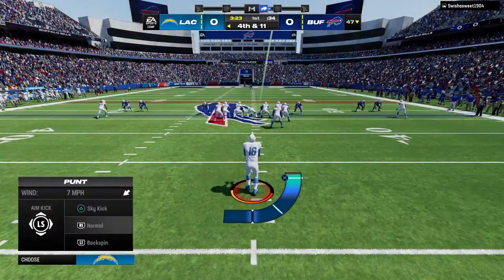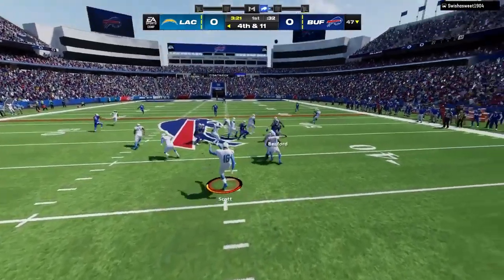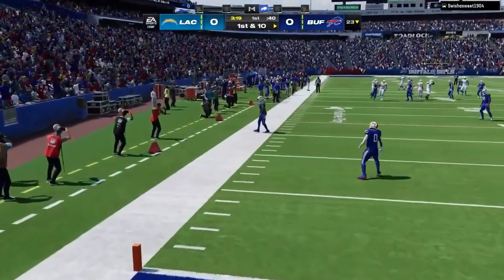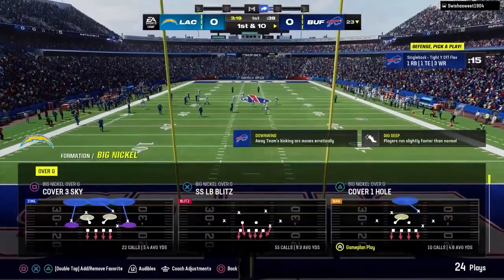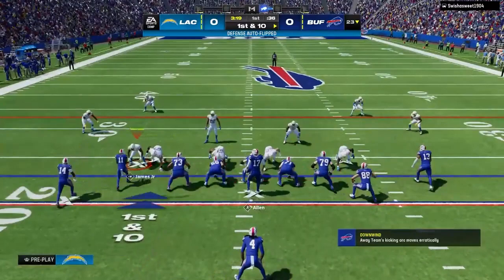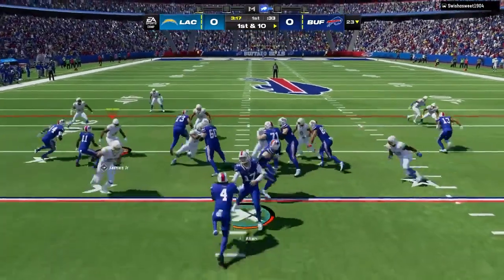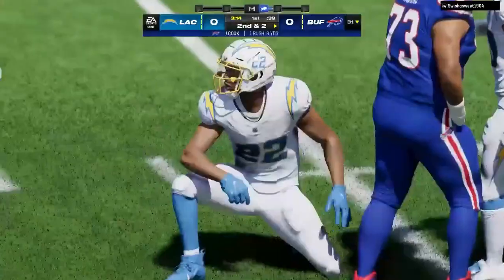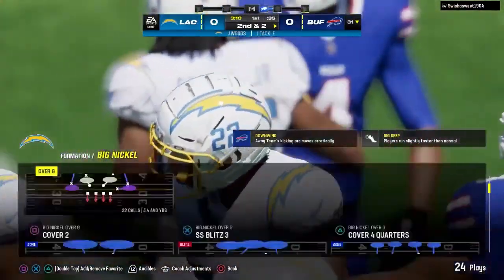On 4th down, J.K. Scott ready to punt it away. Back deep for Buffalo is Nyheim Hines. He gets us away. It's a good one, drawing toward the sidelines. Allen and the Bills now with a 1st and 10 at their own 23. They start the drive with Cook. This will be stopped about 2 yards shy of the marker. 8-yard gain, 2nd and 2.